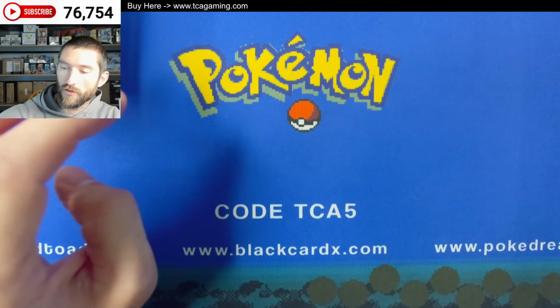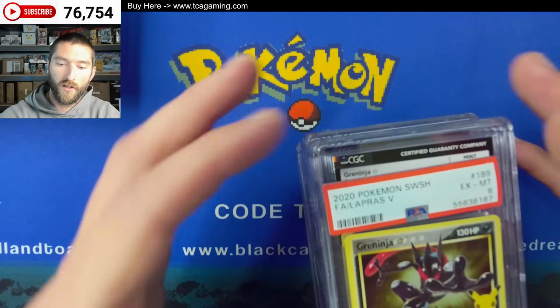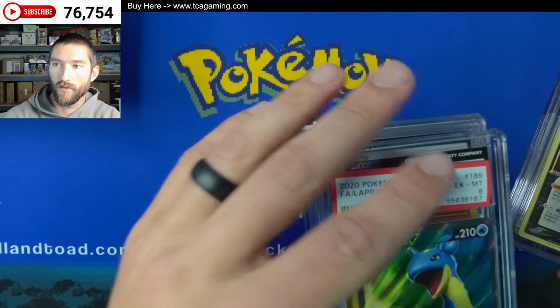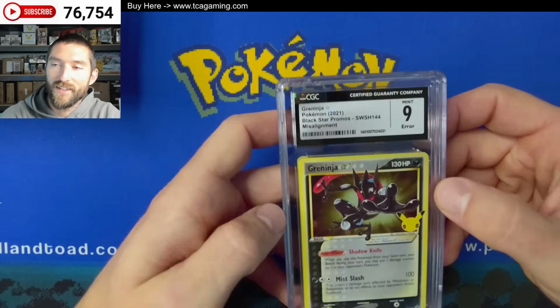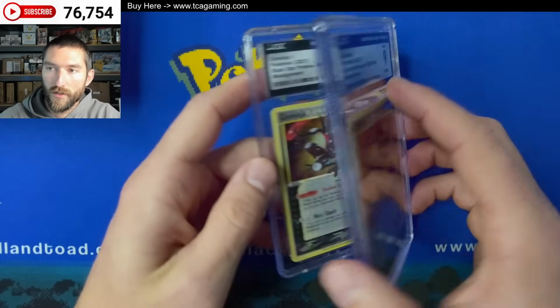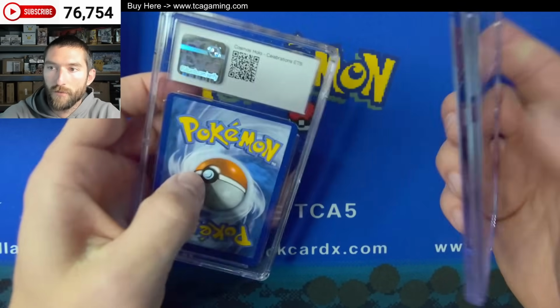All right, next we're going to do PSA to CGC. Wait, it's not this first one. First 2 cards. Oh, already revealed the Lapras. We'll put those off to the side. These 2 I just graded with the submission. I thought they were kind of cool. Had some Greninjas that were off center, and they did pull the 9.